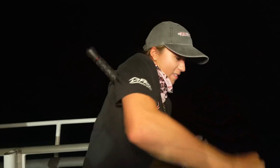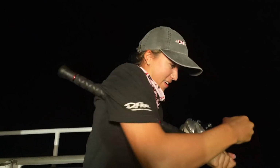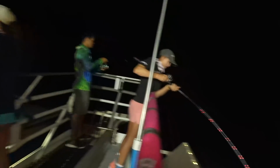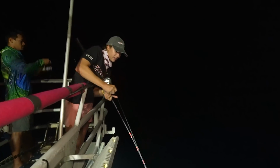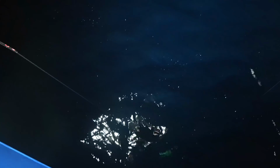Fish on. Fish on. And guess what? I think it's the first fish hookup of the trip. I see color. See color? What color is it? It's kind of whitish gold. Oh, is it a mutton? It's gonna be a mutton. It's a mutton.